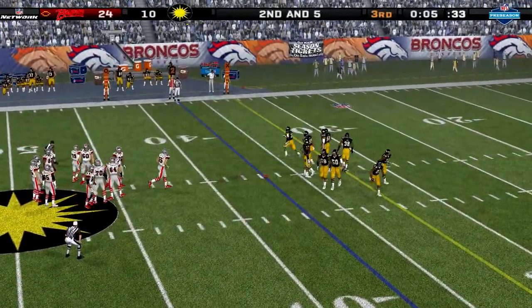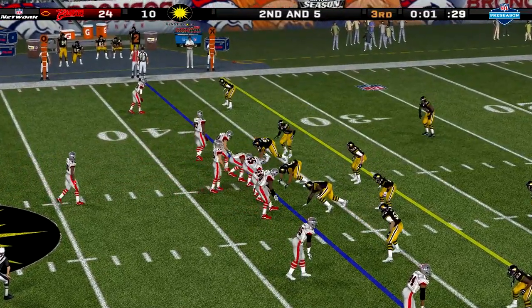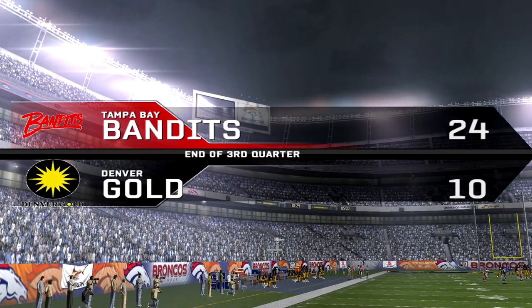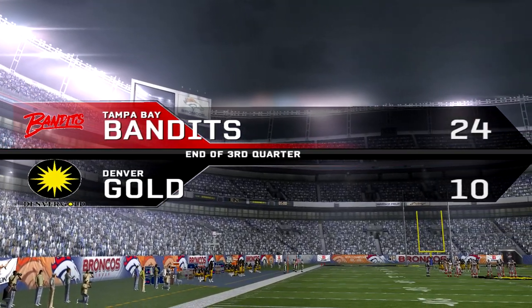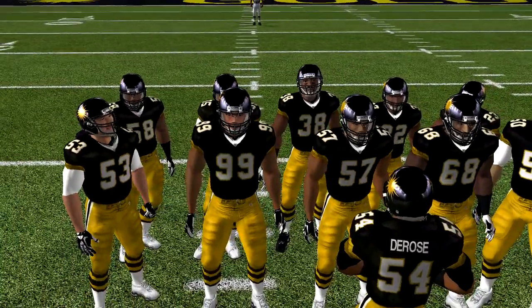Second and five. Ball on the 37-yard line. So we've reached the end of the third quarter with the visiting team ahead of the home team, 24-10. And we'll start the fourth quarter.